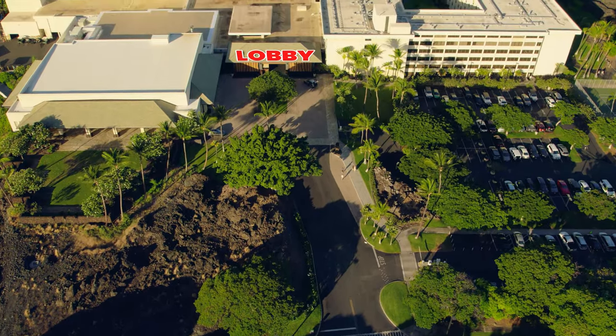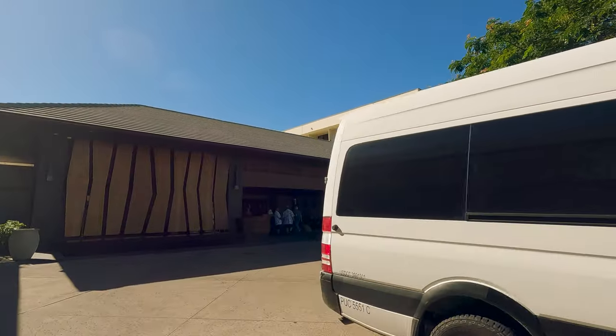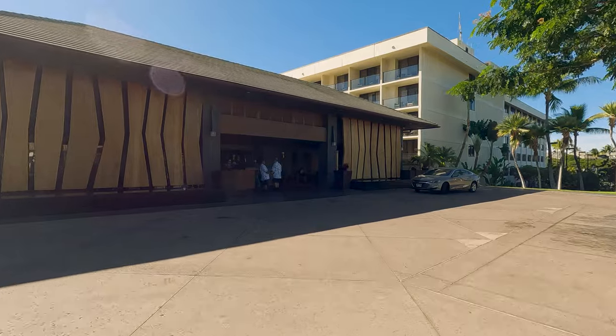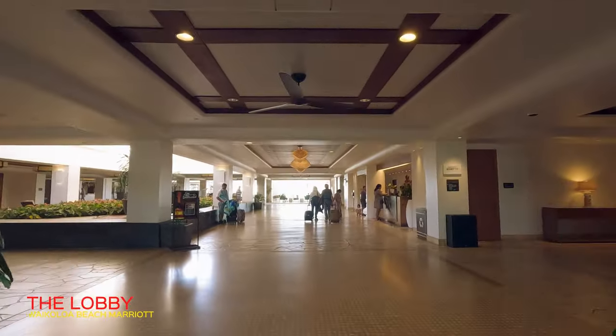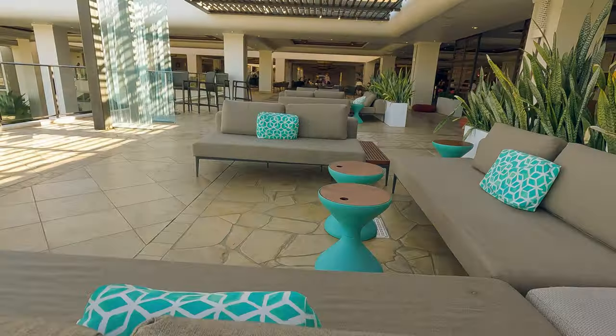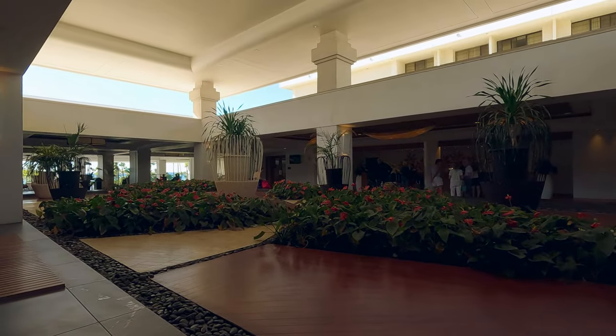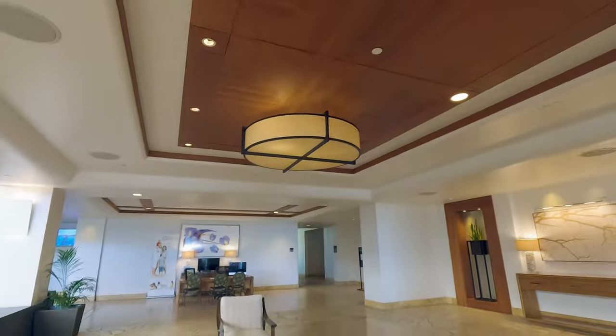The resort is about 30 minutes from Kona International Airport. You might not be impressed by the lobby at first glance, but trust me, it's gorgeous inside. The lobby is huge and bright with a high ceiling and natural light. It has a tropical feel with wooden furniture, colorful cushions, and plants everywhere. There are also some Hawaiian artifacts and paintings on the walls, which give it a cultural touch.